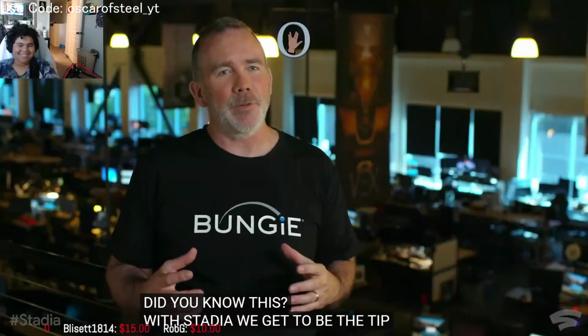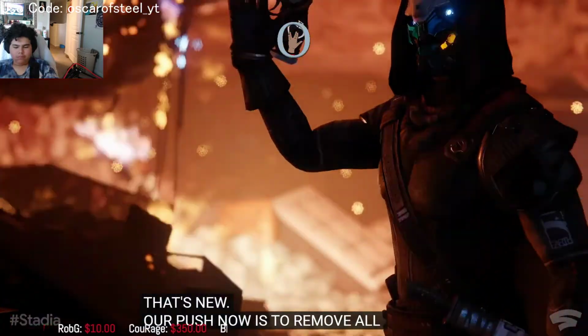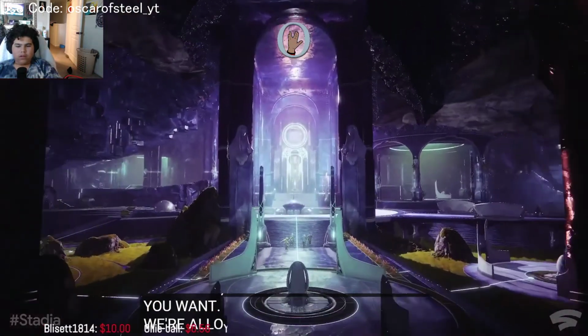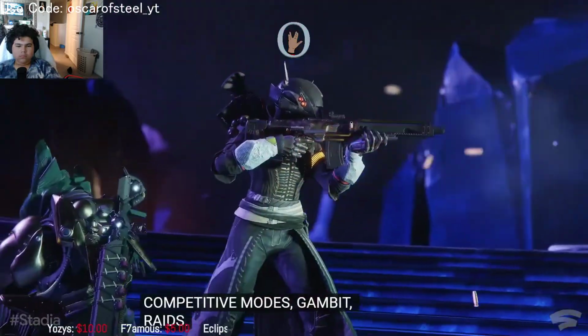It's something that's new. Our push now is to remove all the barriers that we have to playing Destiny. Whenever, wherever, with whomever you want. And we're allowing players to have access to all of it. All of our planets, all of our cooperative strikes, all of our competitive modes, Gambit, raids. It's all there for players to jump in and have fun with.